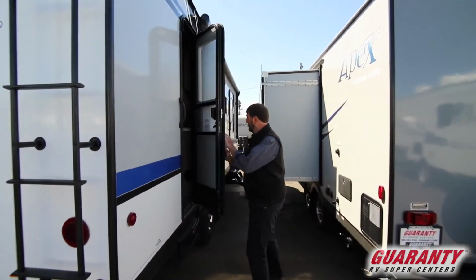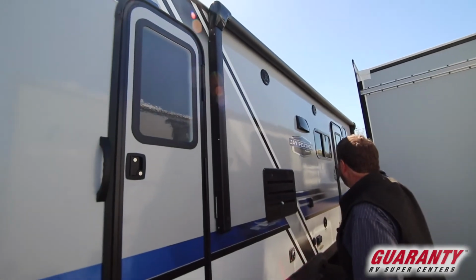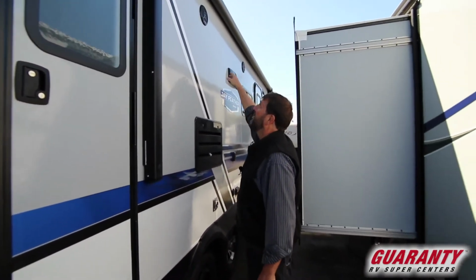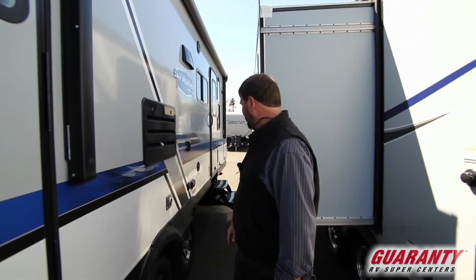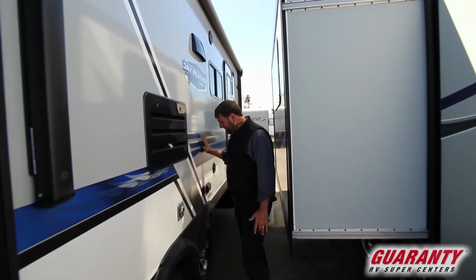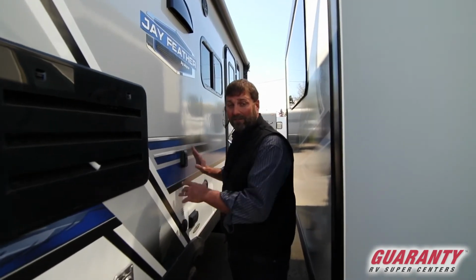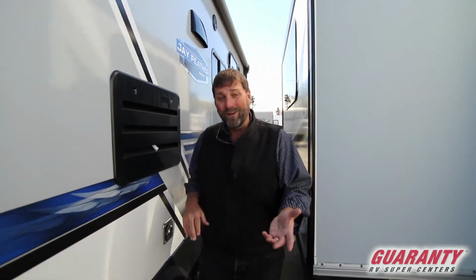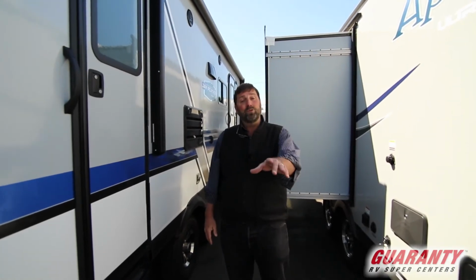The last thing I want to show you is just this cool setup out here. We've got a full power awning. We've got LED lights that go up under there. We've got the outdoor speakers, so that's dynamite. We could set a TV out here and hang it and put the cable and just hang the TV on this mount so you can have outside television. We know that's important. So that's my story about the Jayco Jay Feather 23 BHM. I really like this floor plan, and I know you would too.